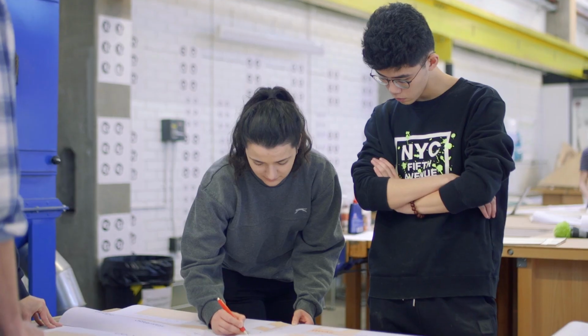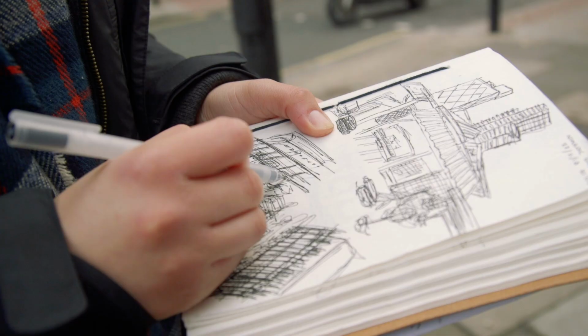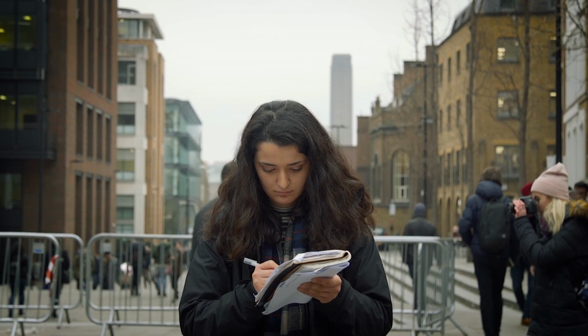Post uni, I'd like to definitely have a job, but also I'd like to go traveling and see the world, see different types of architecture in different environments and how architecture impacts different cultures and communities.